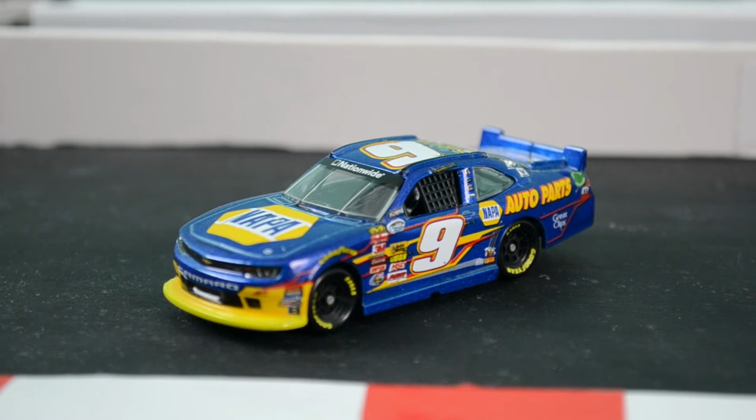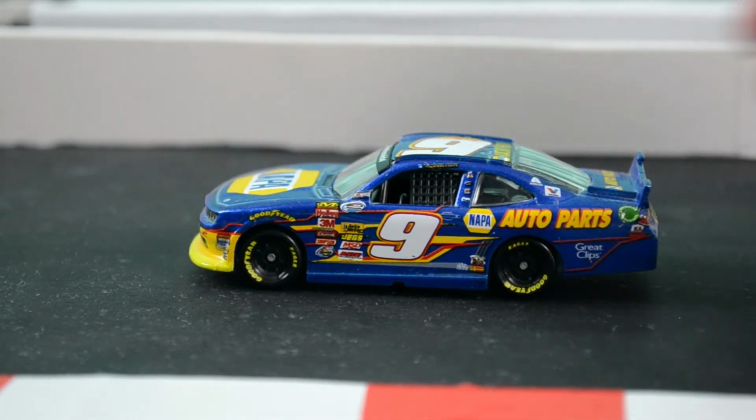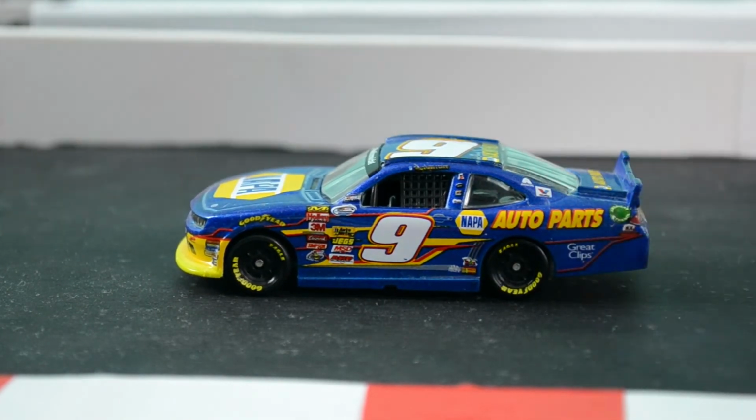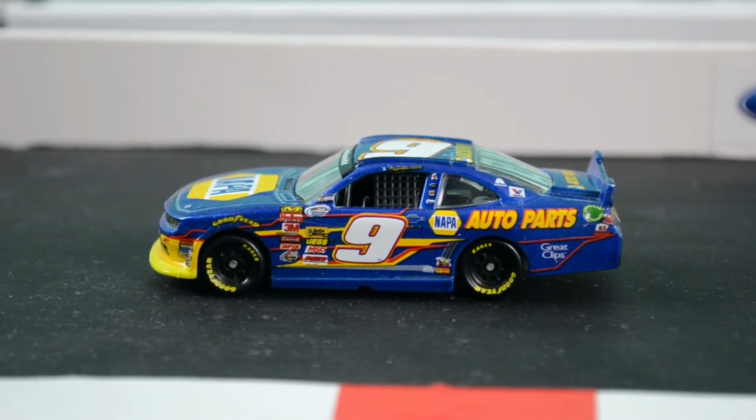So, let's spin it around and have a look. This is a Lionel 2014 model. And because it's a Nationwide model, most of my reviews for the next few weeks will be themed around the Nationwide Series, in preparation for my upcoming stop motion race, the Race Gear 200, happening right here at the London Motorplex, upon which this review is currently occurring.